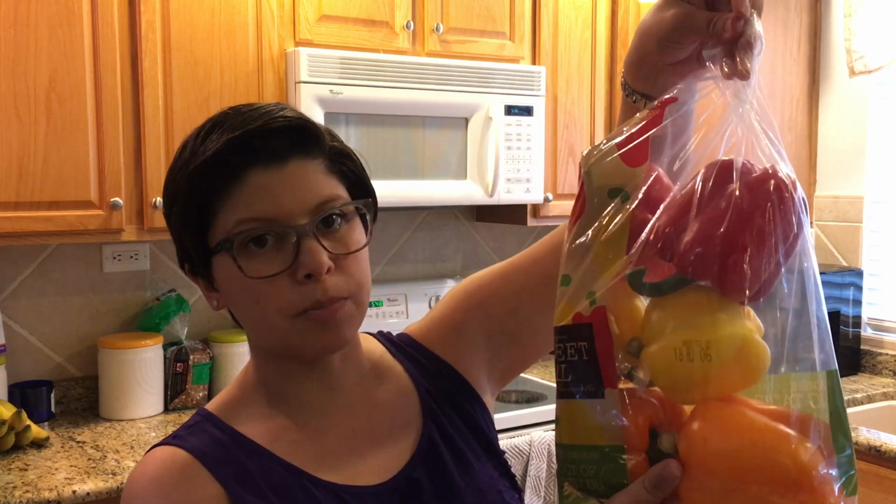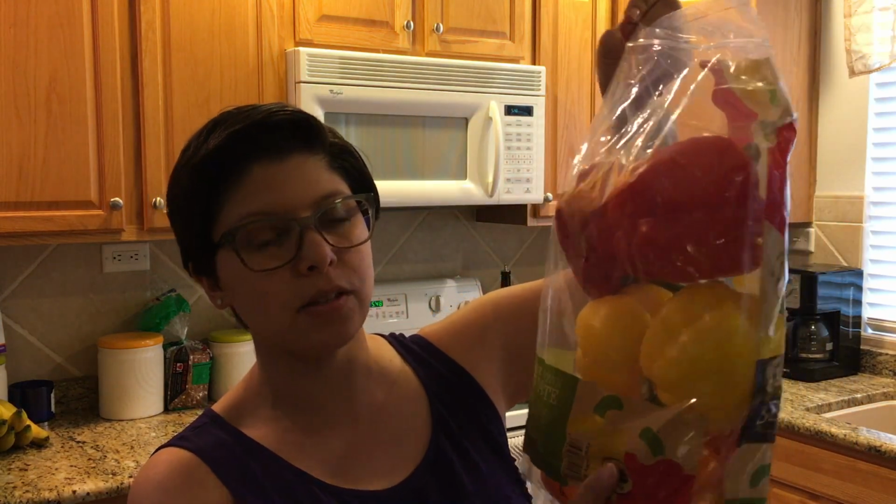The next thing that I picked up was this pack of bell peppers. You get red, yellow, and orange bell peppers, and there's a total of 6, 2 of each kind. This was, I believe, $6.49 at our Costco, and I'm gonna use these throughout the week. I'm gonna slice them up and put them in lunches, or we can snack on them when we're at home. Again, we'll dip them in either hummus or ranch dip, and they're just a really good snack instead of something super starchy or overly processed.